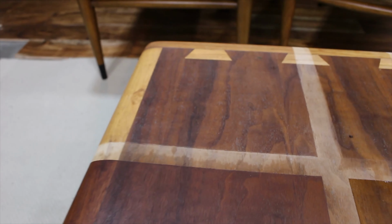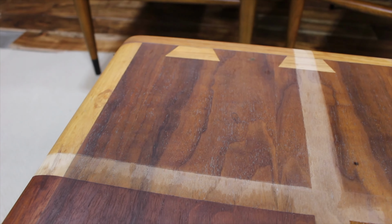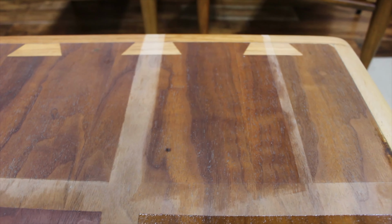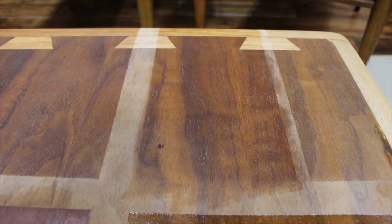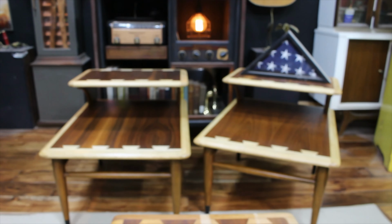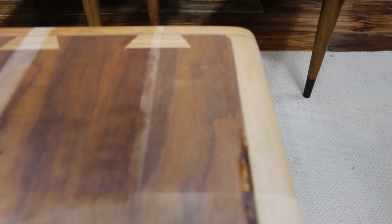Number 3 is a more natural look with Rubio Monocoat Hard Wax Oil. Number 4 is General Finishes Armor Seal. This is a satin oil-based wipe-on poly, and that would look similar to these tables completely finished. And number 5 would be the crystal clear water-based polycrylic.